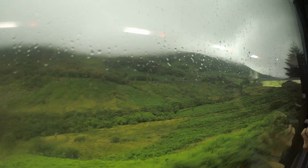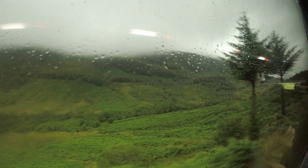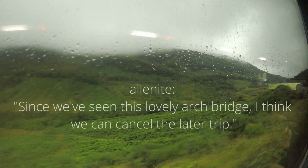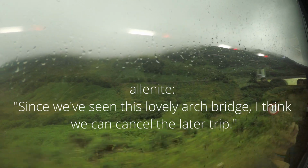Wow, that is so cool. Well, since we've seen this nice lovely arch bridge, I think they canceled the later trip. Is that okay with everyone? No!